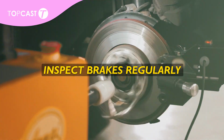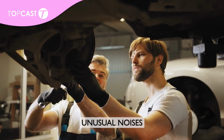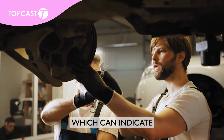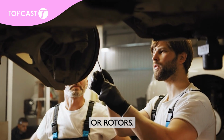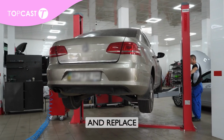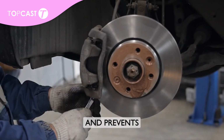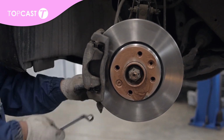Inspect brakes regularly. Brakes are critical for your safety. Listen for unusual noises like squeaking or grinding, which can indicate worn brake pads or rotors. Have your brakes inspected by a professional at least once a year and replace components as necessary. Maintaining your brakes ensures safe stopping and prevents more costly repairs.